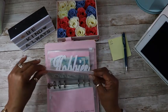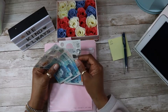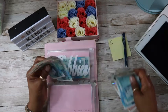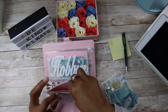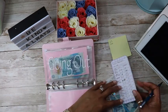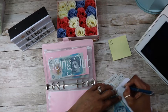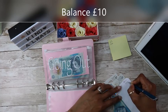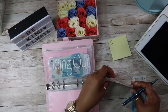And then for my going out, I need to take out £15, plus I'm going to take out £5 out of that. So what are we, April now? April, minus 15, balance 15. Great. So that's for my going out. And I'm going to put this to one side.